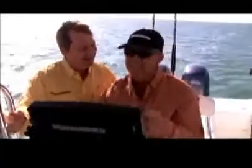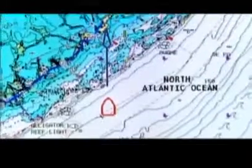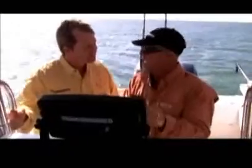Rick, we're out here in the open ocean. Maybe, do you know where we are right now? Of course I know where we are, Bo. Give or take 3 meters. But I gotta tell you, I do know exactly where we are, and that's the beauty of the Humminbird GPS. It allows me, because I don't have any islands to reference off of, any bridges, or any radio towers to use as a reference. But there's no doubt I know exactly where we are.